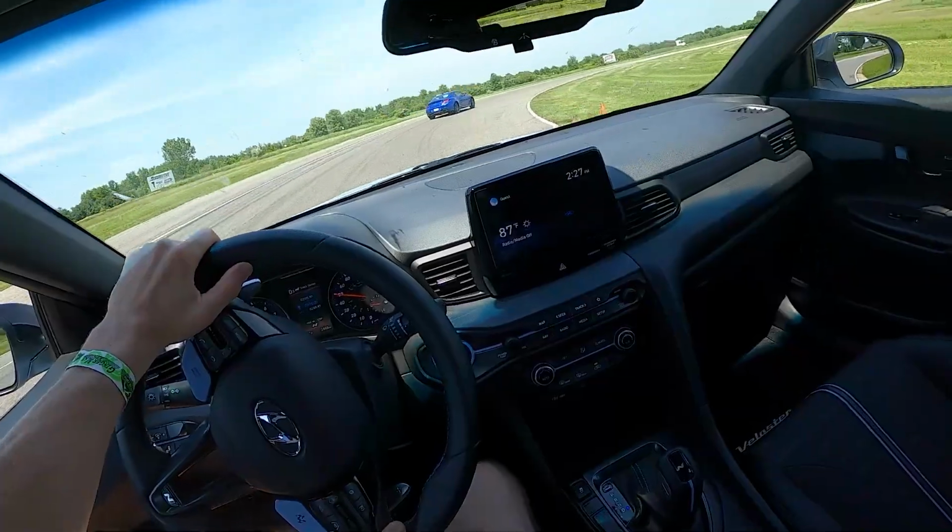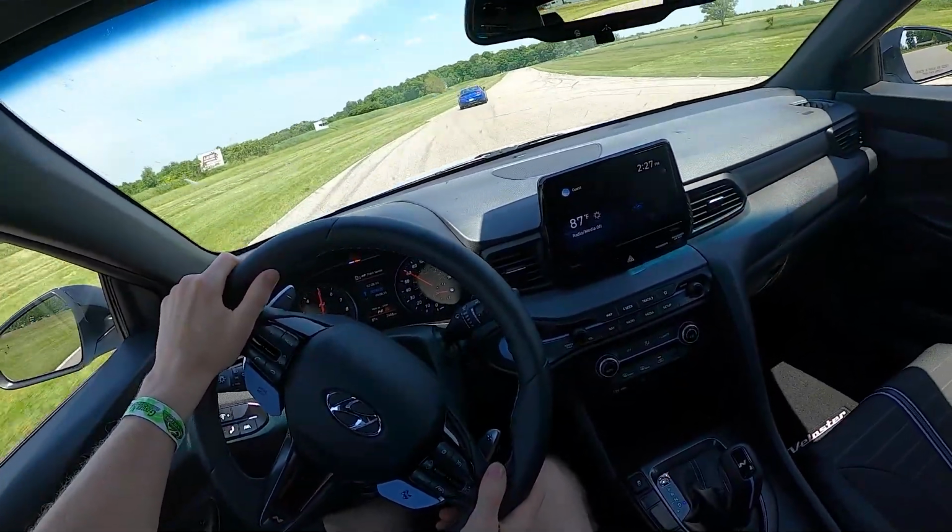The timer didn't, I thought it would reset based on GPS. I didn't realize I have to press the button every time. That's dumb.